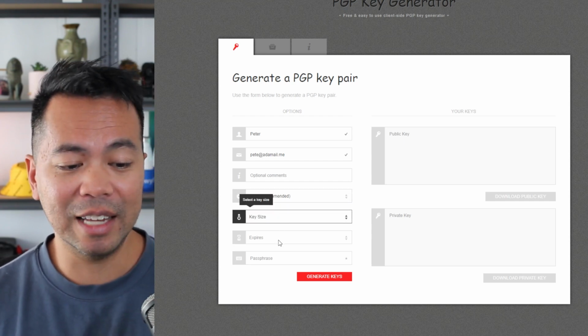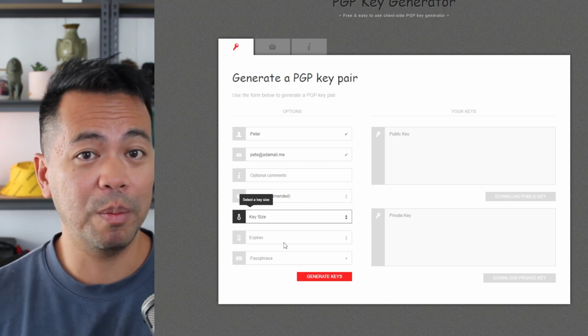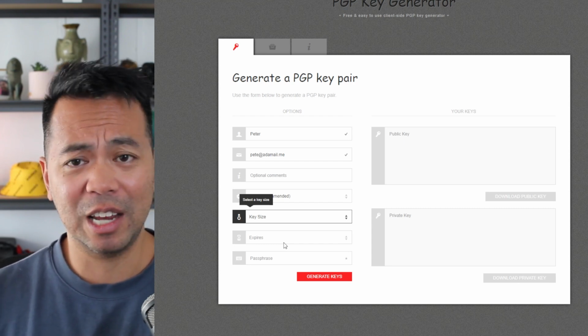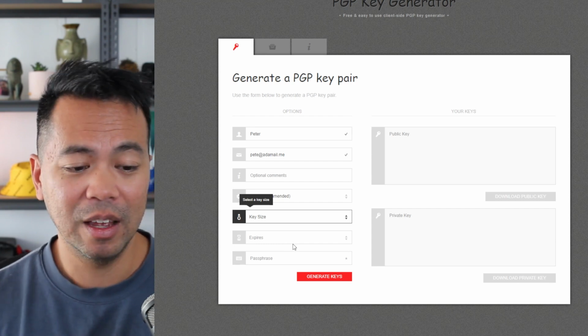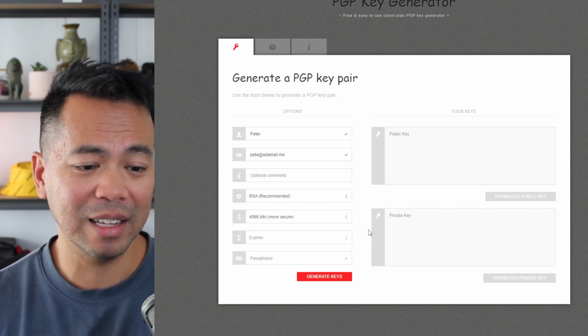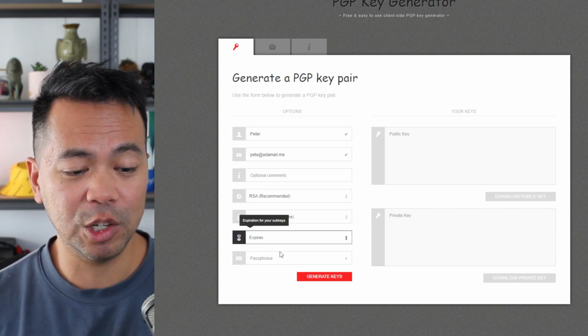Now, key size, the bigger, the more secure here, but of course it takes more computational power. Now, with the amount of computational power that a lot of the PCs have, the 4096 bits is still quite fast. Okay, so I'm going to use that one there, and expiry time, I'm going to choose never.